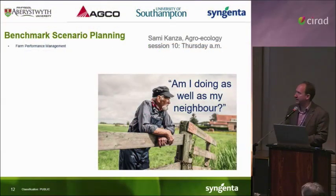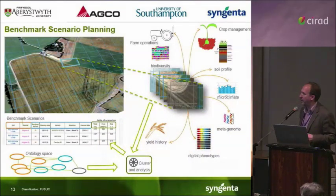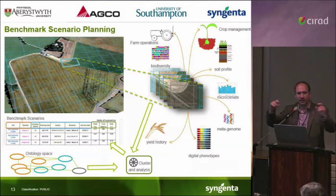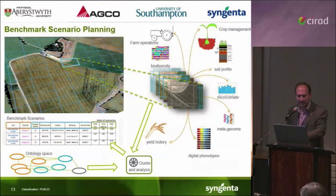Benchmark scenario planning is really a view for us to take that ancient idea of benchmarking, how am I doing against my neighbour, and see if we can industrialise it somewhat. This is a collaboration we're doing with AGCO, the University of Southampton and the University of Aberystwyth. We take detailed measurements of factors around portions of a field and cluster those to build up scenarios that match a neighbour's questions. On Thursday, my colleague Sami Kanza, who's been working on that project from the University of Southampton, will be giving a talk on that.